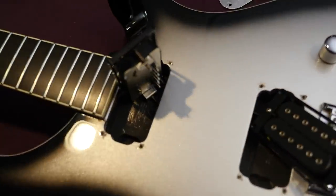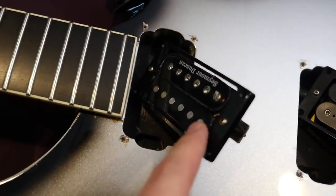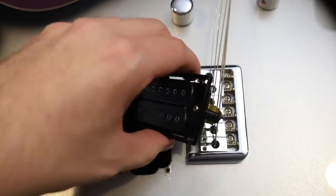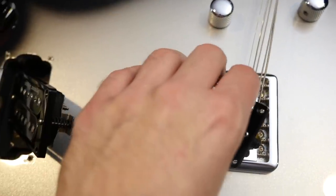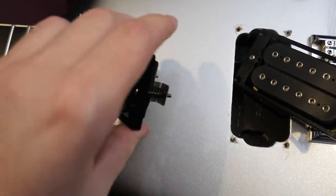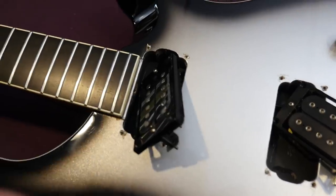All right, let's go ahead and take a look at these pickups now. So on top of this actually being a bridge pickup, it also has the bridge pickup ring, whereas the bridge pickup itself has the neck pickup ring. I would swap them, but it really doesn't seem to make a huge difference in this case. Like on a Les Paul, yeah, the neck pickup would be touching the strings.